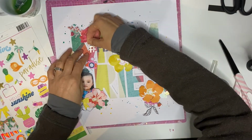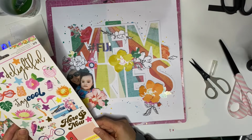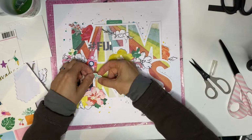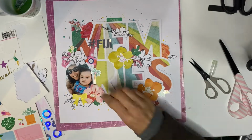Yeah, so just going through, I decided to add a hashtag to the word Fiji just to bring more attention to it. So the title of the layout would be Fiji Memories. Adding a little palm tree, because of course there are palm trees in Fiji.